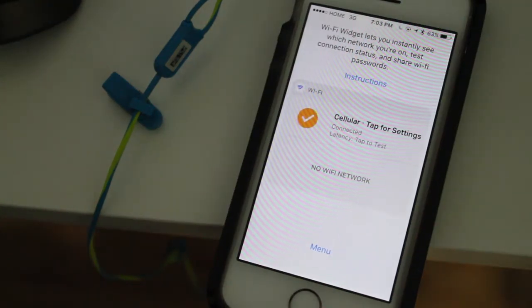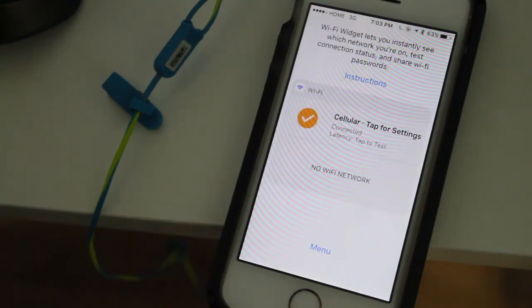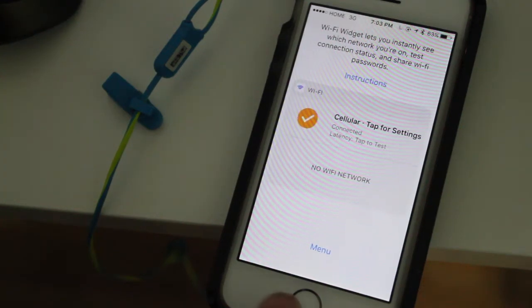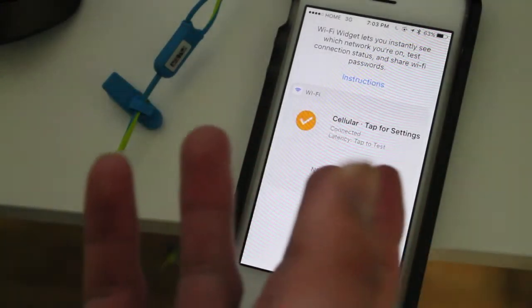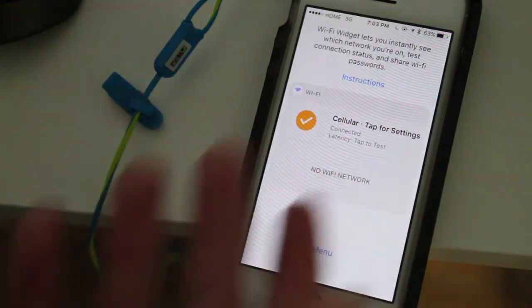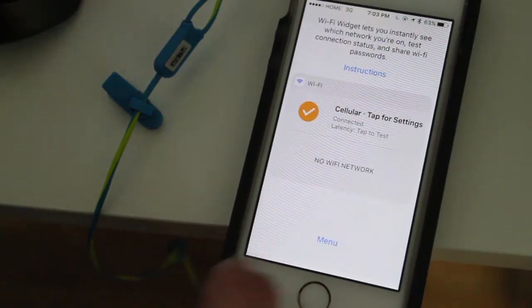So what Wi-Fi is actually is a really simple app. It's a widget that shows you your Wi-Fi connectivity. So this is of course how it looks when you open the app. Right now I'm using my cellular data because if I use my Wi-Fi, I don't want it to show my password in the video, of course, so we don't want that. So I'm just doing it like this.